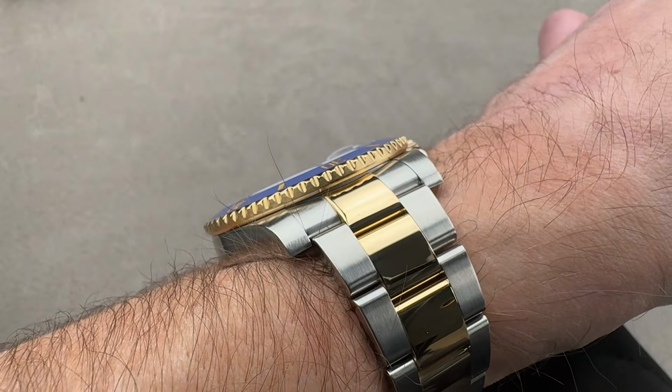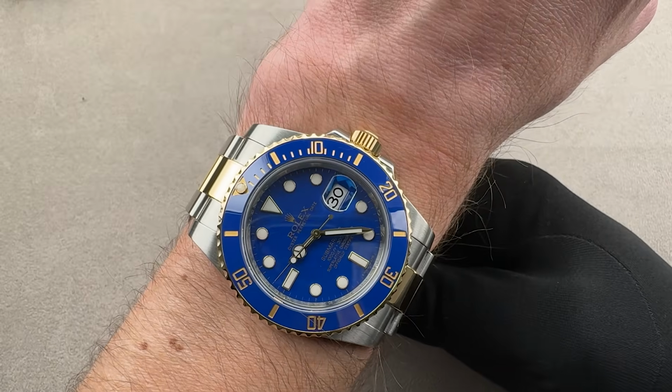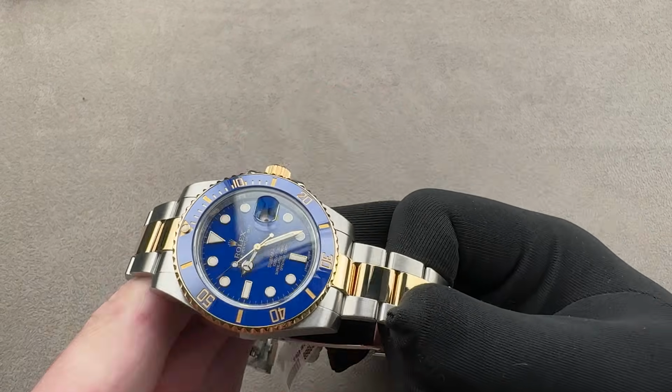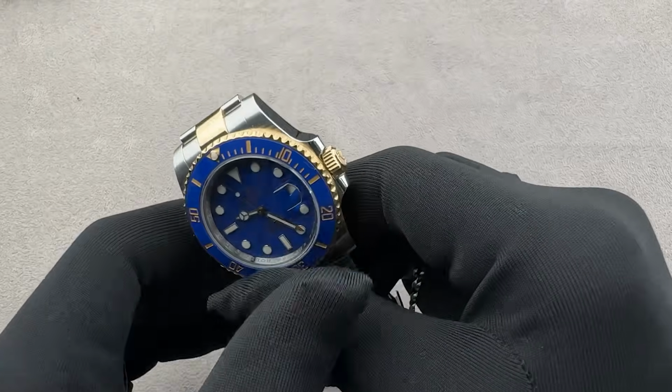Now, I mentioned it's thin, and it is. It'll slide underneath most sleeves, just about all dress cuffs, and every single jacket. Looking over the top, you can see the lugs are still well inboard of the edge of my wrist. Okay, take it off my wrist. I'll put my glove back on to keep everything Rolex standard.